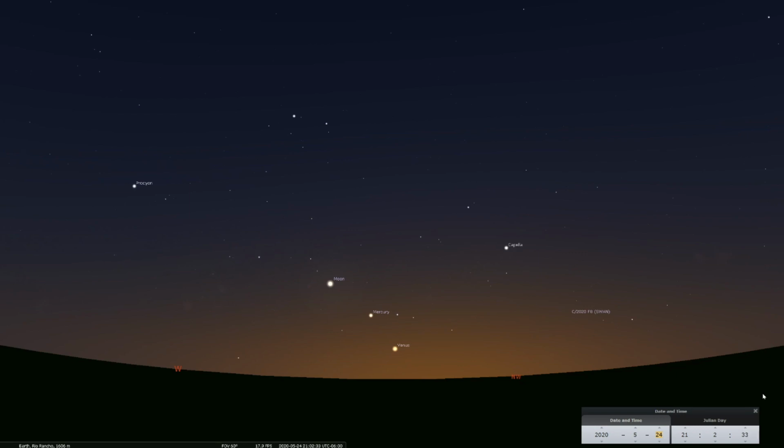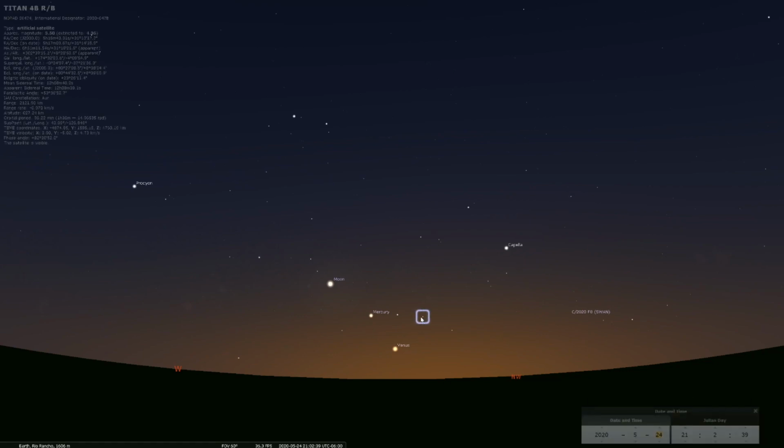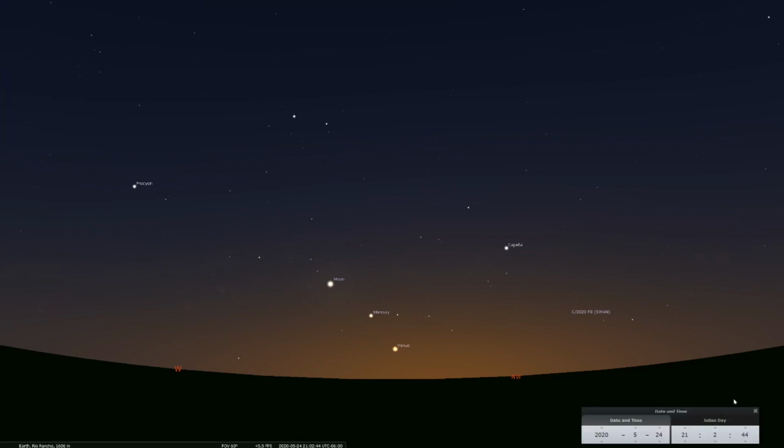On the 24th, you'll see a nice line in the western horizon. You've got Mercury, Venus, Mercury, Mars in that order. You'll also have a little object floating by. It's actually Titan. It's an artificial satellite. Good to know. Thanks a lot, software.